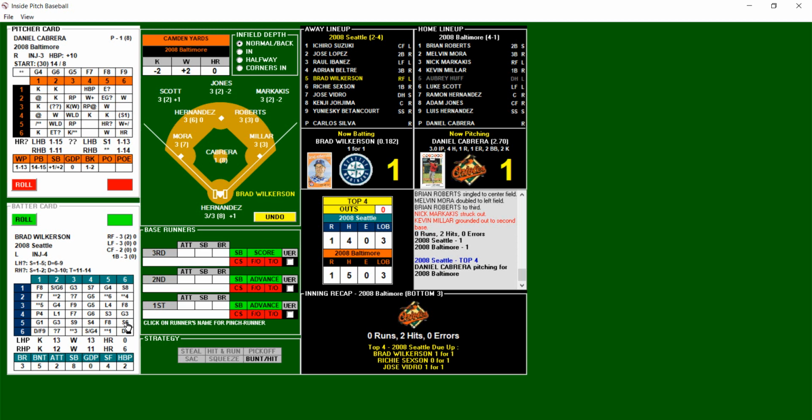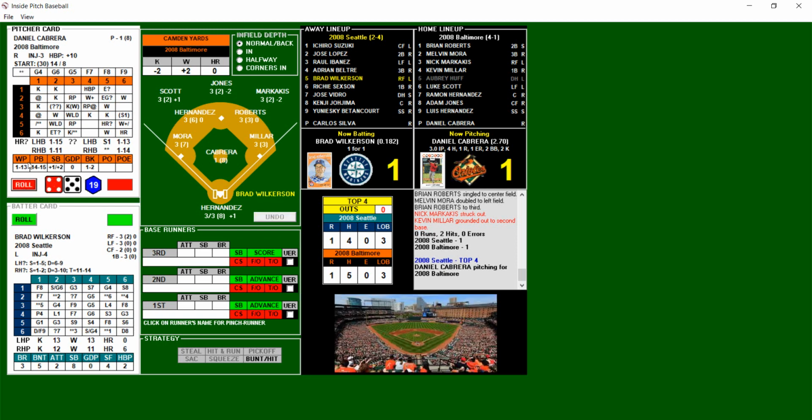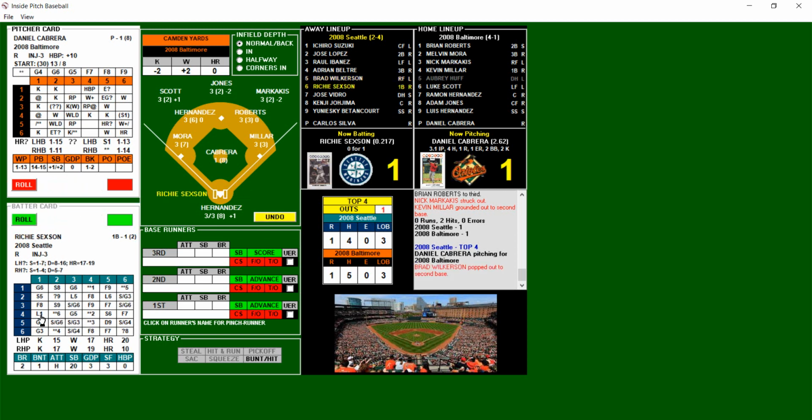After 3, we're even at 1. We go to the top of the 4th. It's Brad Wilkinson, Richie Sexson, and Jose Vidro due up for the Mariners. Here's the pitch to Brad Wilkinson. Wilkinson is 1 for 1 on the day. 6-1, blank. 1-4, pop up to Roberts. Out number 1.